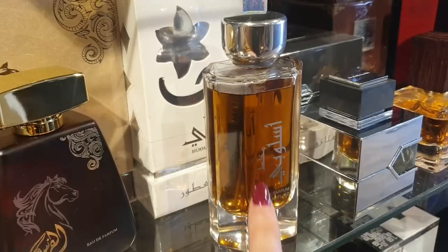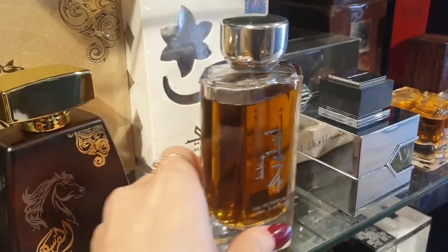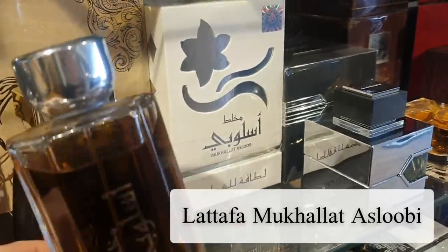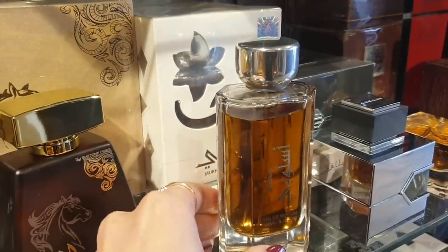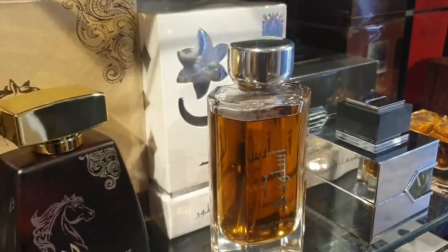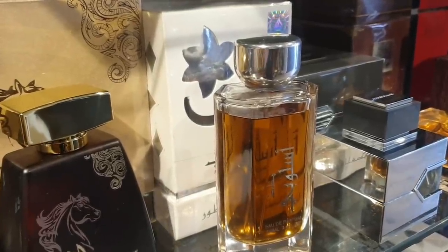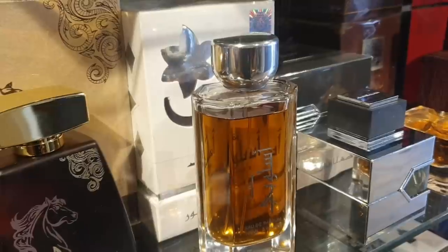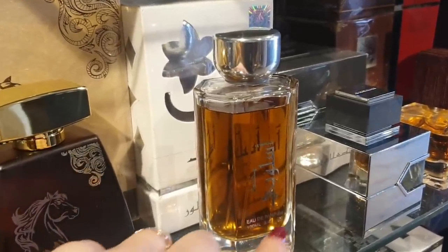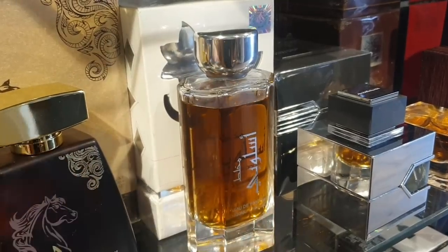This one is also by Latafa. It's called Mukhallat Aslubi. And I just tried it on and it's a lovely musky scent. It's semi-sweet and it smells like lollies, so it's kind of on the feminine side, but I really do like it. Really like this one.